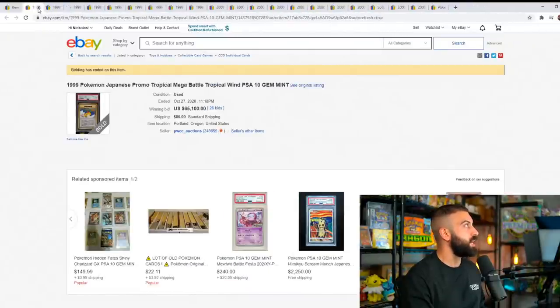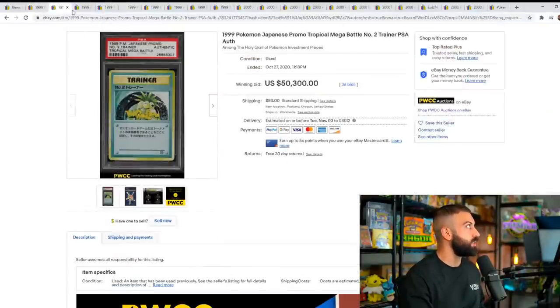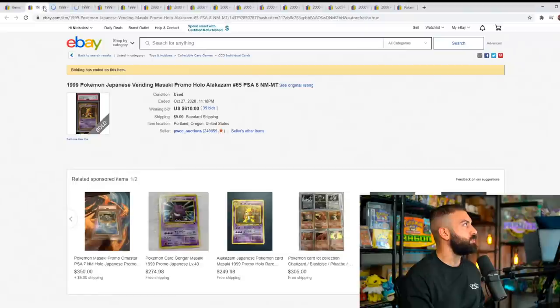Ancient Mew went for 355. Oh, I just missed it. The Mega Battle trophy card in a 10 went for $65,000. The number 2 went for $50,000. We'll definitely look at these ones again at the end of this. Reevaluate some of the big hitters here. Grand Party, 3,500, 4,000. We've got to keep moving here.